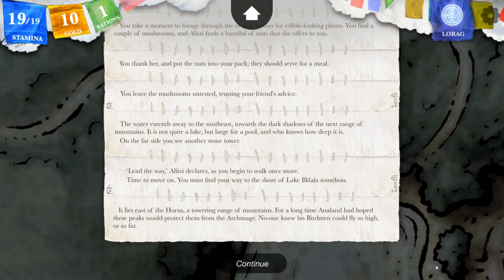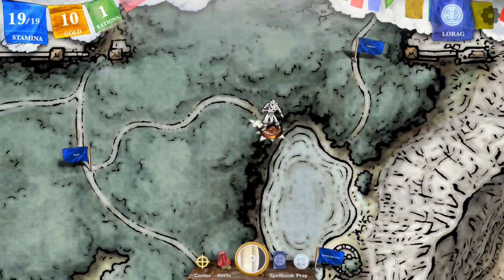It lies east of the Horns, a towering range of mountains. For a long time, Analand had hoped these peaks would protect them from the Archmage. No one knew his birdmen could fly so high or so far.